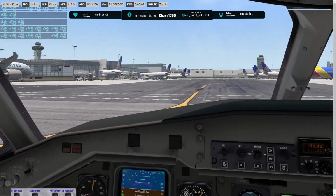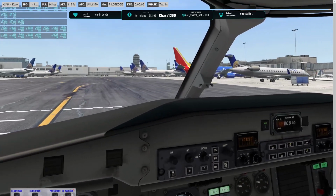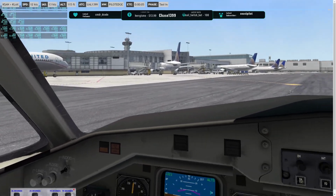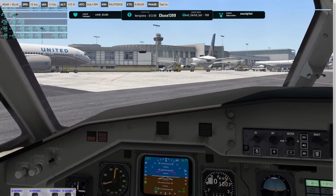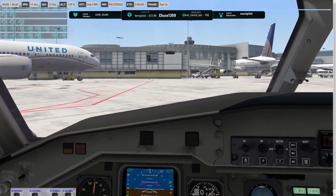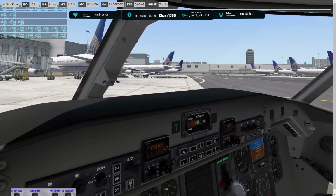Let me see, where should we park? Terminal 7 is on the left, so we'll just park here. Just park here. Those planes aren't going to move for us anyway.